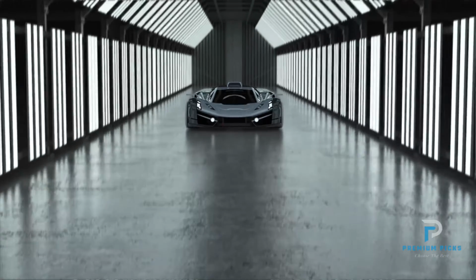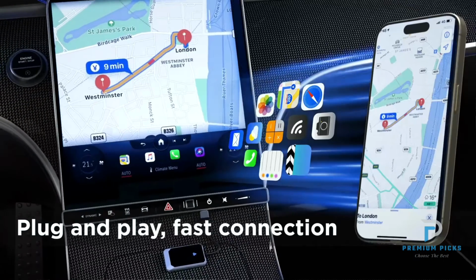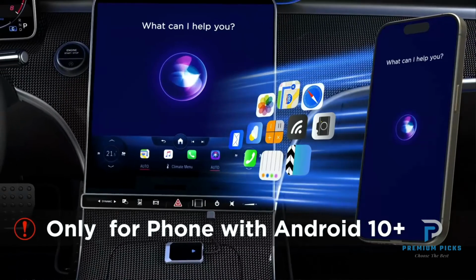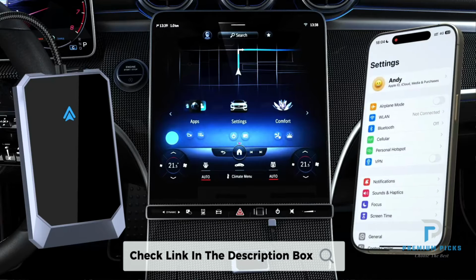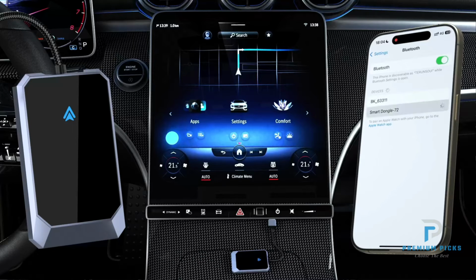Equipped with advanced A7S chips, this adapter ensures a stable, uninterrupted connection while maintaining your car's pristine audio quality. Whether you're navigating, streaming music, making calls, or using voice assistants, the intelligent integration keeps everything running smoothly. Plus, the newly upgraded NFC touchscreen connection allows you to instantly pair your phone with just a tap, making setup even easier. Built with lightweight, durable aluminum, its sleek and compact design blends effortlessly into your car's interior.